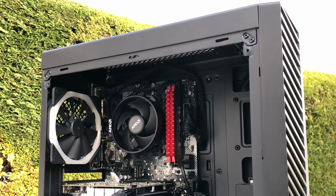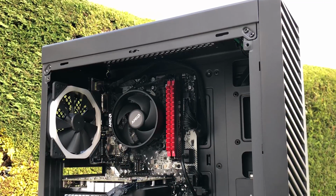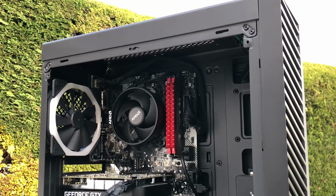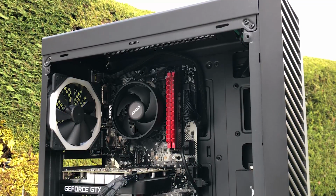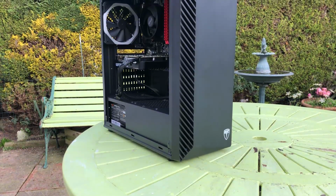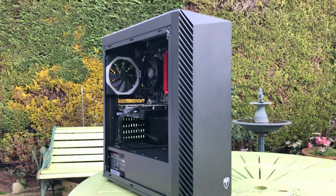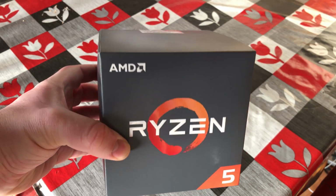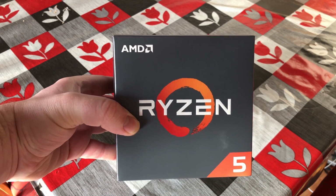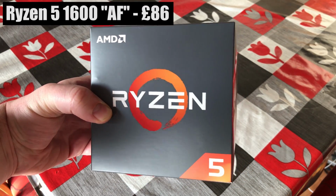Today, I thought I'd put together what I feel is a nice budget gaming PC with this 6-core CPU at the centre of it. I had a £450 expenditure limit in mind. So let's take a step back, go through the parts and talk about whether this chip is worth buying in 2020. So first we have the new Ryzen 5 1600 itself, a CPU that Gamers Nexus described as sort of a 2018 Zen Plus part released in 2019.